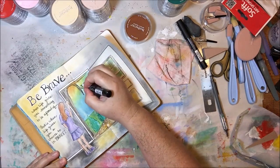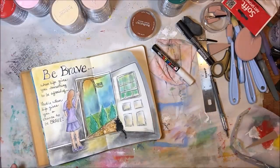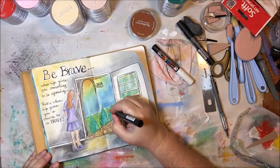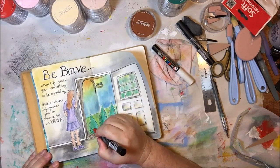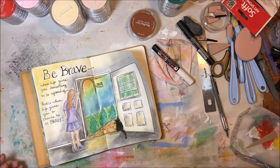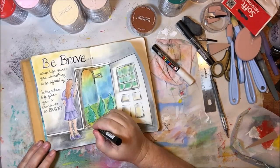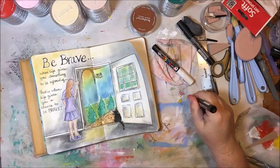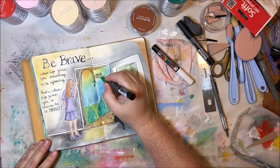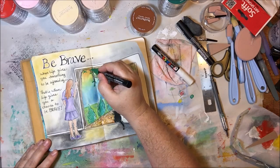And then doing my little white highlights, and then I'm going to use a couple colored Posca pens. This is the red, and I'm adding some little dot berries onto the bushes that are along the path there. And then I'm adding a few little yellow dandelions in the grass. And some leaves on the tree. And then that will be it.